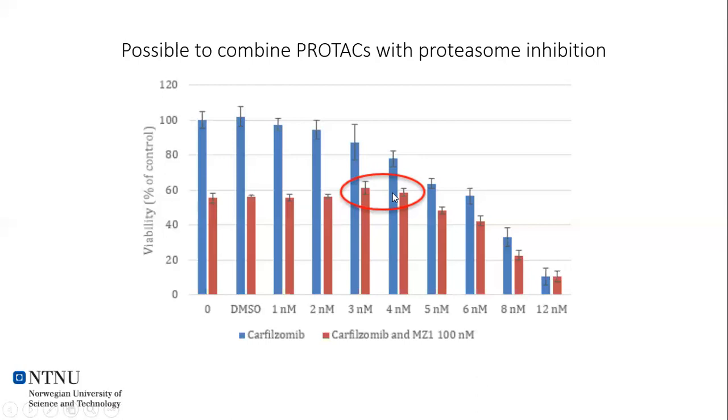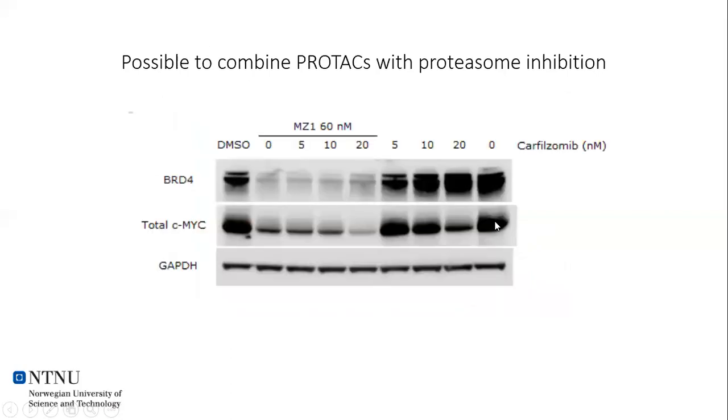But the published results are time and dose limited, in my opinion, because as you can see, by increasing the dose, the viability in combination decreases. I observed the same results by Western blot method. In this figure, you can see that with combining MZ1 with carfilzomib, you see more pronounced degradation of c-MYC than by MZ1 or carfilzomib alone.